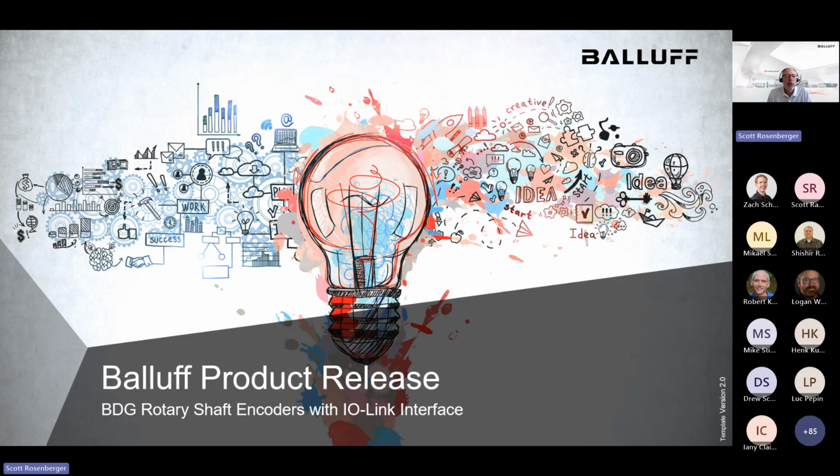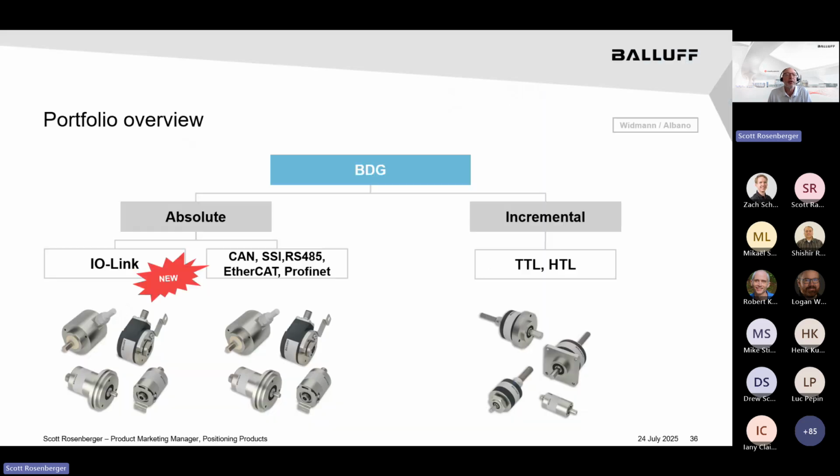All right, so moving on, this is the second of my two topics, and I want to talk to you about a hot off the press, newly released product. This is the BDG series rotary shaft encoder. What's the news here is that the product is now available with an I/O-Link interface.